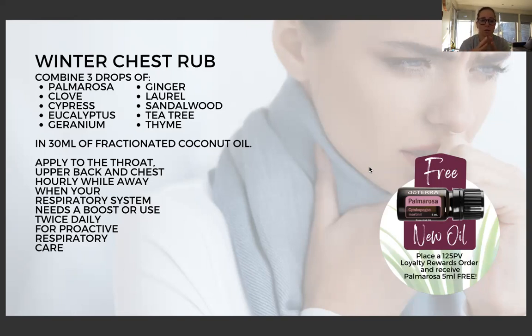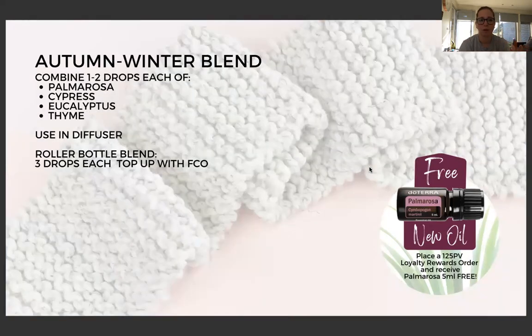Hourly when your respiratory system needs a boost. Okay. All right, so there's coughs and colds going around. This is something to apply. You can also make a chest rub with coconut oil or a body lotion too. Here's an autumn-winter blend for the diffuser: Palmarosa, cypress, eucalyptus, and thyme.